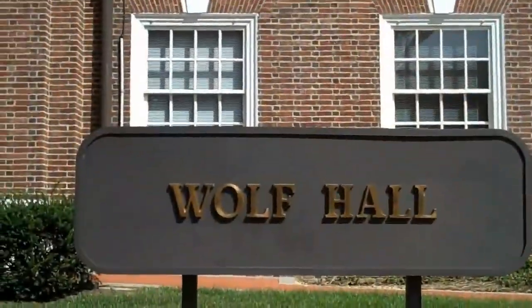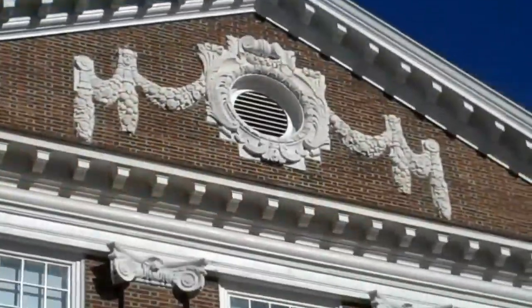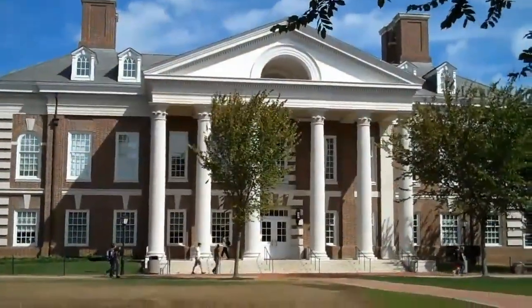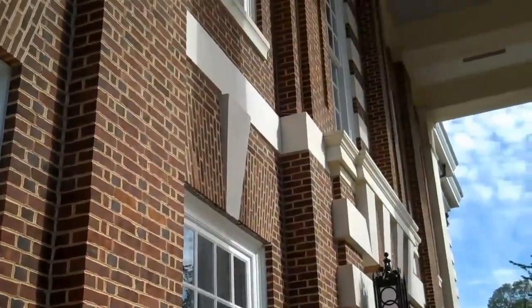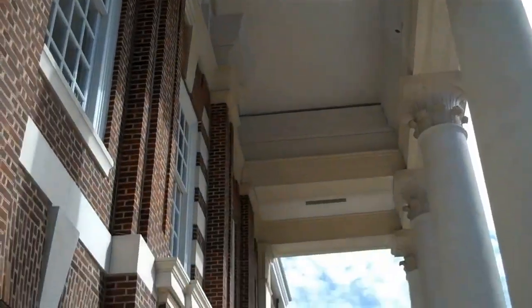Here we are at Wolf Hall. And there we see some fancy decoration. That's DuPont Hall. It's for the College of Engineering. Now, doesn't the building look older? What a fine job they did with integrating new buildings with the existing architecture. Gore Hall.